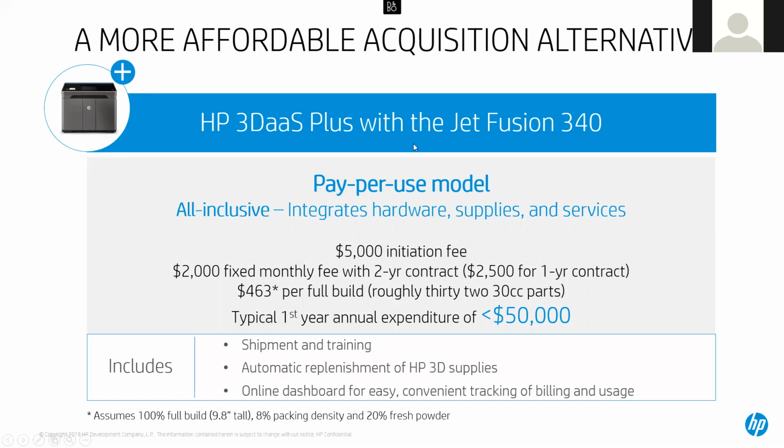With this version, you get access to this printer in a pay-per-use model. Think of it almost like a rental, if you will. It's all inclusive. This pay-per-use model integrates the hardware, supplies, and service. So with a low $5,000 initiation fee and a $2,000 fixed monthly fee, that would be if you're on a 2-year contract. Or if you just have a 1-year contract, so only a 1-year commitment to the system, you pay a $2,500 monthly fee.